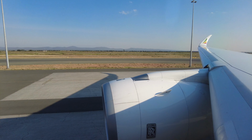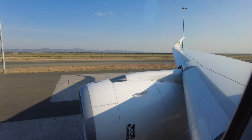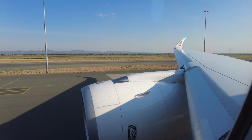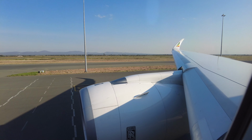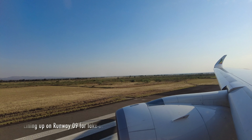In case of loss of cabin pressure, oxygen masks will drop in front of you. When this occurs, place the oxygen mask over your nose and mouth and breathe normally. Make sure your mask is well adjusted before helping others. Since we were parked on the apron at a remote bay, there was no pushback and we simply powered up and started taxiing.